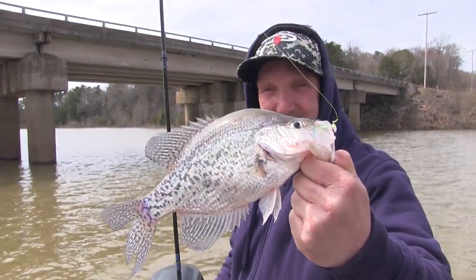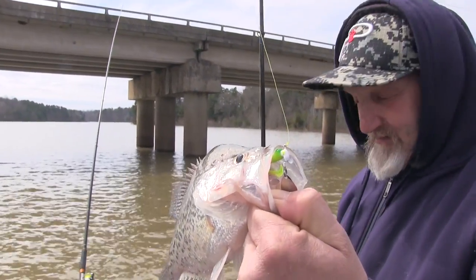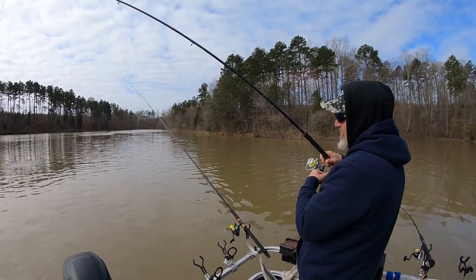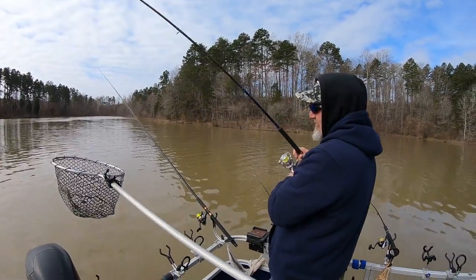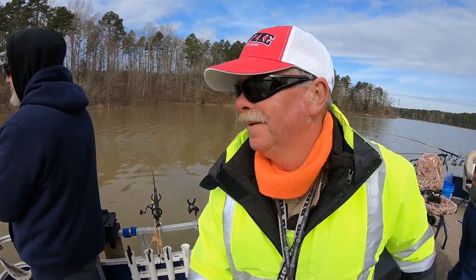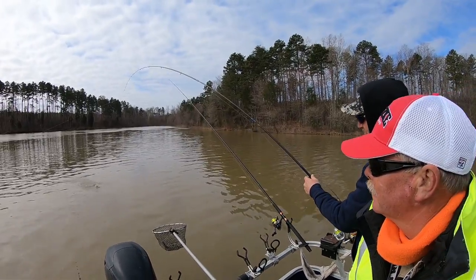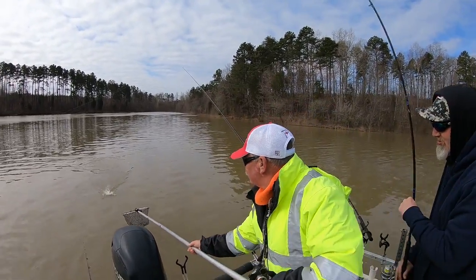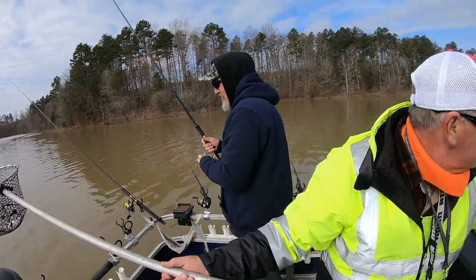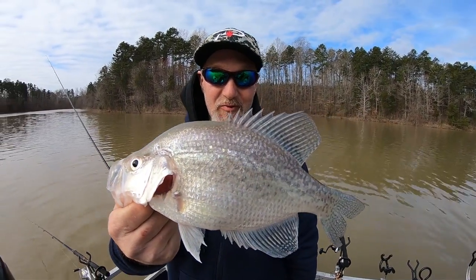Wow, got a nice one today. Better off than what we started out with. Beautiful crappie. Ooh, I think this one might have eaten your last one there, Big Mike. When you see the net, man, you know it may be a better fish. And it is a crappie. Oh, yeah. Nice one. Hello. Nice North Carolina crappie. We're just starting to get into some nice sized ones.